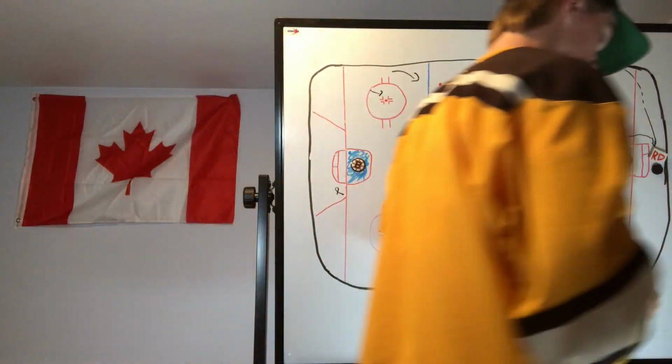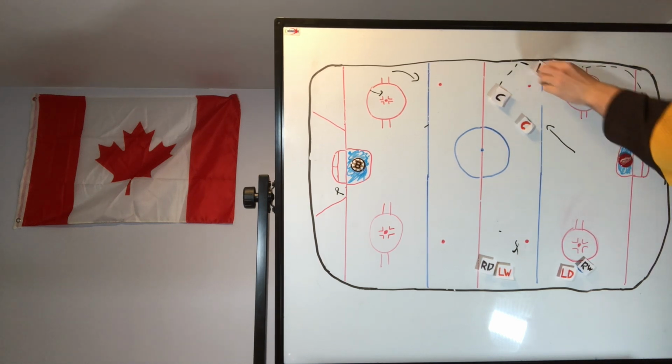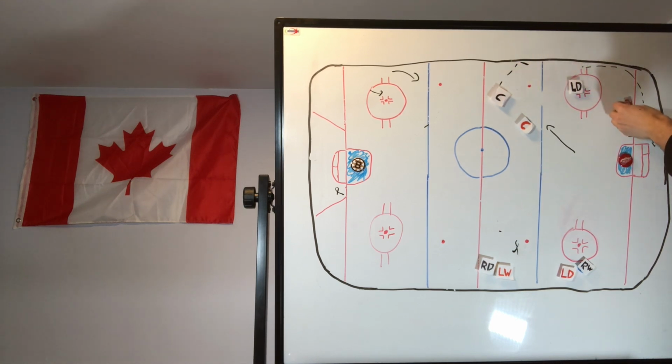We don't see too much of it in today's NHL, but we'll sort of go here with the puck. Boston's a big dump and chase team right now, and it's been working pretty well for them. So you have the lefty here. The right winger typically won't support. You'll have the center playing down low.